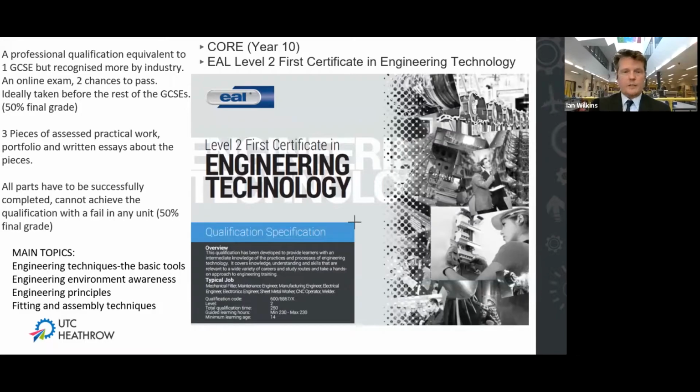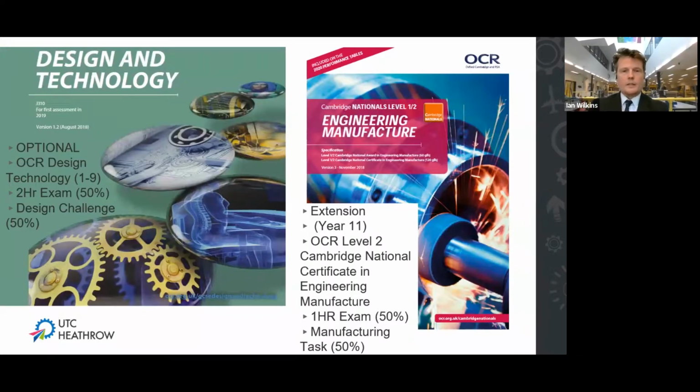Unit 1 is health and safety, Unit 2 is technical drawing, and Unit 3 is practical work. And then there's some extension work and the synoptic, which is like their final project that the students then spend a lot of time on their manufacturing. And the design and technology is one of the options that we run.